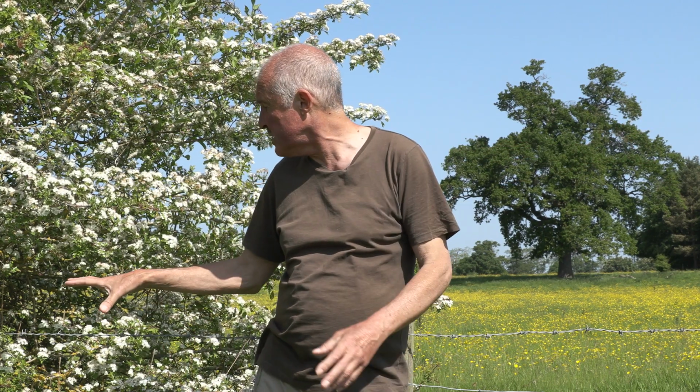But also it provides shelter where new young trees can grow. In a grazed landscape, young trees can often get nibbled off, but if they're protected by dense scrub, then that's the next generation of trees waiting to come along.